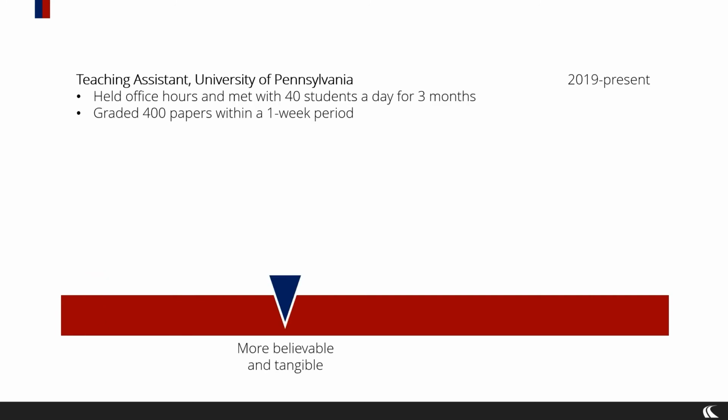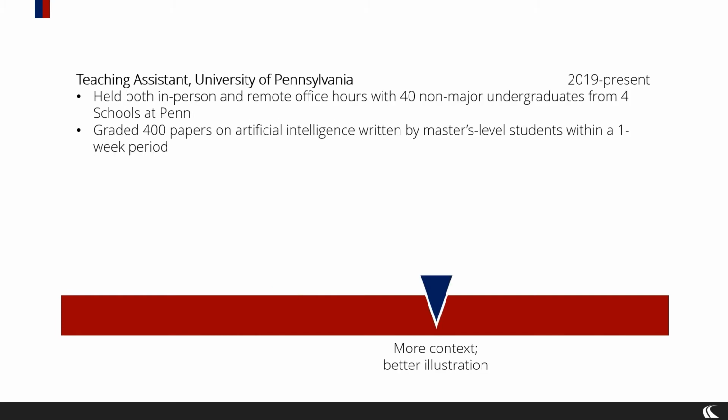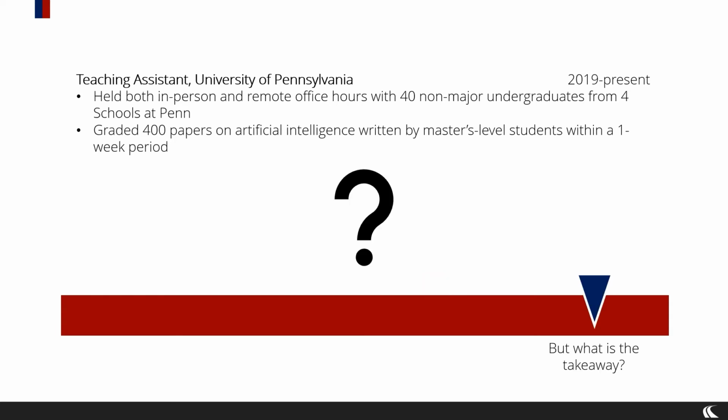Now we can immediately improve this by adding some quantifiable elements to the description. You've probably read this advice somewhere if you've ever searched for resume advice online. This makes the experience sound more believable and tangible. It's a little better, don't you think? Other advice you might have heard is to add qualitative descriptors or context to make the experience really come to life. And here I've added details about the types of students involved. Each of these tells more of a story.